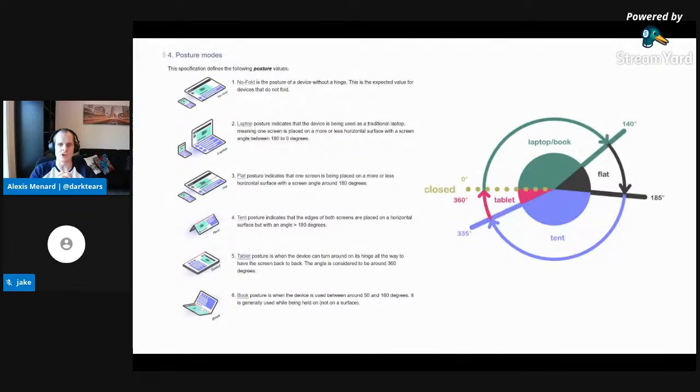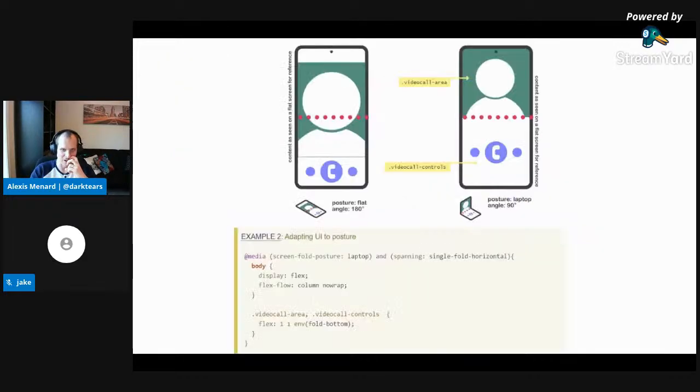And then the last bit of information, in case you need it, is the actual fold angle when you open the device, right? So how many degrees it's been opened. So we're trying to standardize how many degrees means laptop / book mode, when is the flat mode, when is the tent mode, and when it's being closed and stuff like that. So we don't expect you to dig into the fold angle value, but for convenience, using the posture is better. But if you ever need it, then you can.